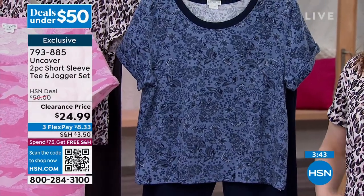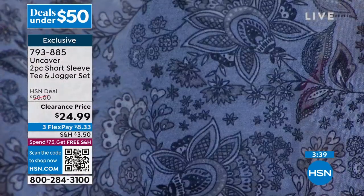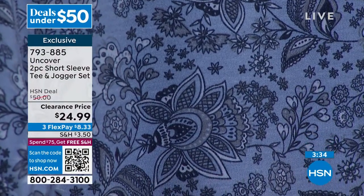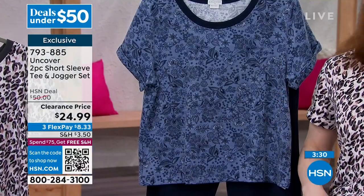Oh, yes. What people say, a great set. Love this. It is a great set. And it feels so soft and so comfortable. It's incredible. You don't feel like you're wearing it. You feel like you're being hugged in comfort, and yet you are polished, put together, pretty, and ready to go.